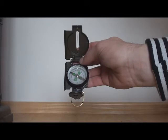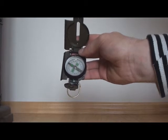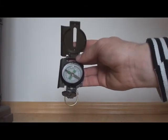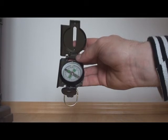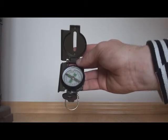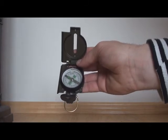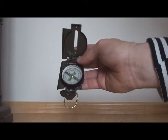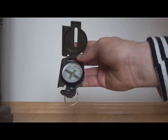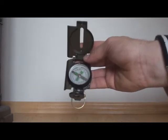Item number 8, some sort of navigation device. I would prefer a good, reliable compass, and since we have other basic needs covered, sooner or later the question of moving out of the wilderness will come up, and a good, reliable compass is irreplaceable for that kind of need. So my choice number 8 would be a compass.